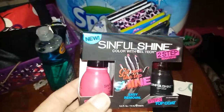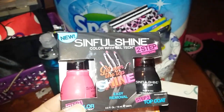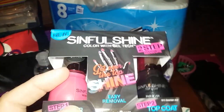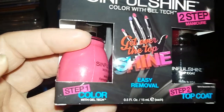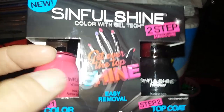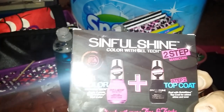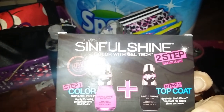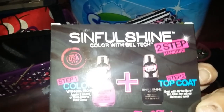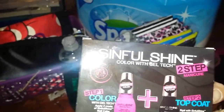And then I saw this today from Sinful Colors. I have a lot of Sinful Colors nail polish. I love their brand, and they're super cheap. So this is new. It says Sinful Shine Color with Gel Tech. So there's a step 1 and step 2. This is the color with gel tech, and then the number 2 is the top coat, and it says easy removal. So I guess with step 1, apply 2 coats of Sinful nail color, and then step 2, seal with Sinful Shine top coat for added shine and wear. So I'm real curious to know.